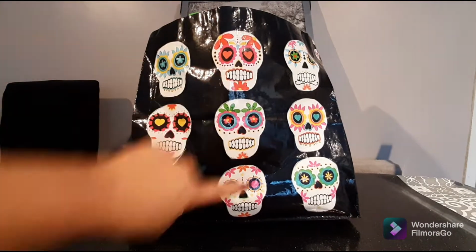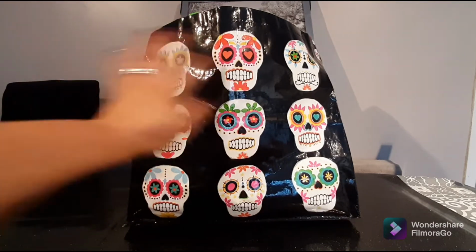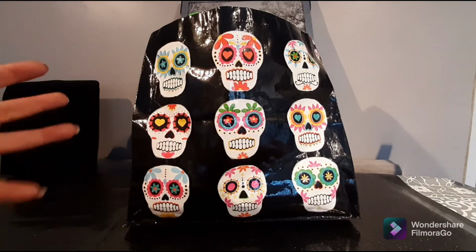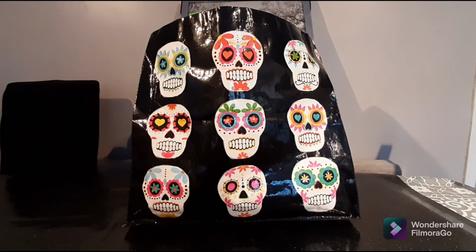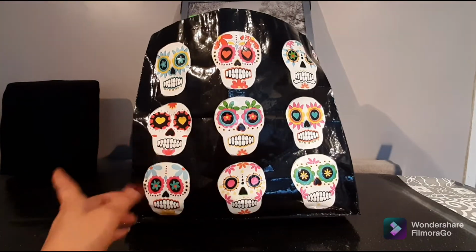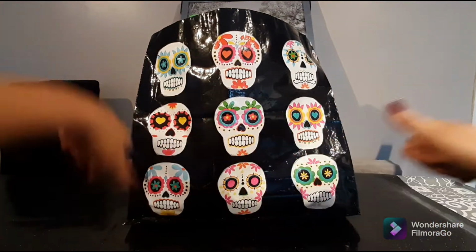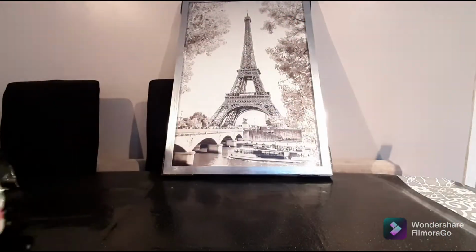The first thing I got was this amazing bag. This bag is a reusable bag. It cost £1. I have a fascination and a love of decorative skulls. Not real ones, plaster ones, but I saw this bag and I definitely had to have it. I haven't seen one like this before and I love it. So this little bag cost me £1 and I love it. So we're going to throw this bag off to the side.